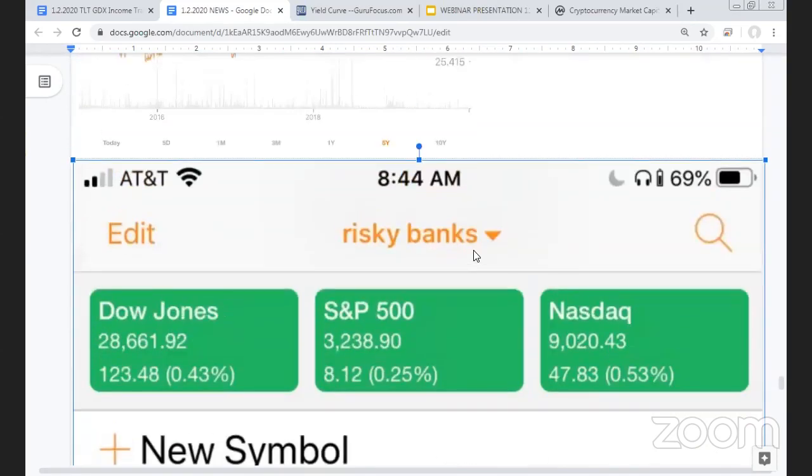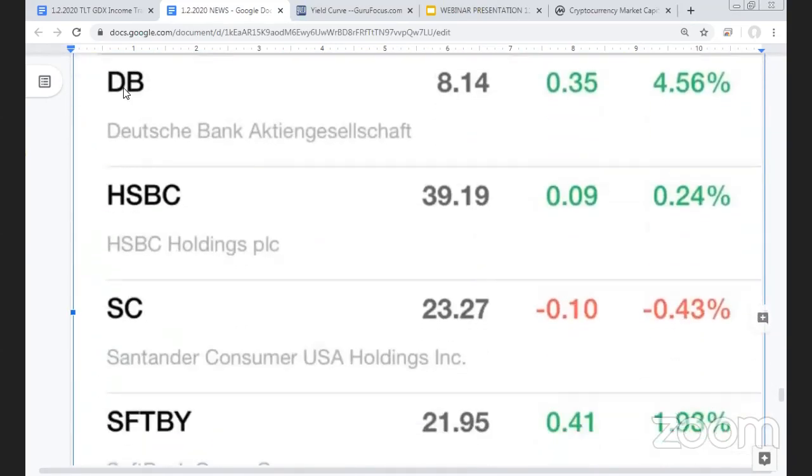Okay, I have a list of risky banks. Deutsche Bank, HSBC, and SoftBank have been doing a lot of deals together, essentially just massive derivatives speculating on interest rates on various loans. So there may be like a $10 million loan to some little company, but then hedge funds are coming in and making bets on that loan to the tune of hundreds of millions of dollars, and then taking that derivative and using it as collateral to get more money to go to the stock market.